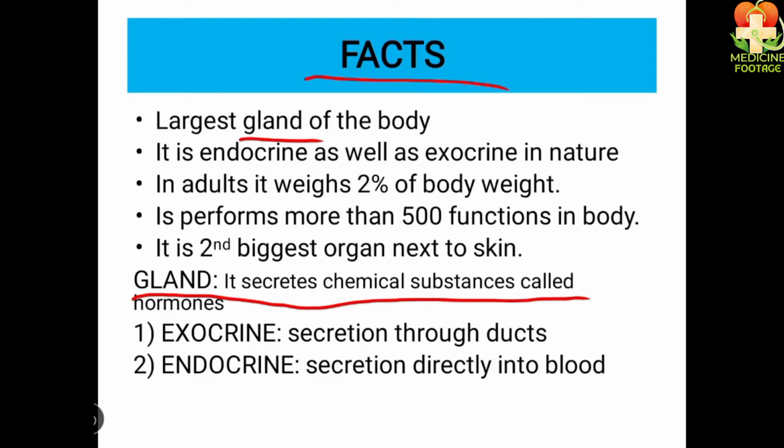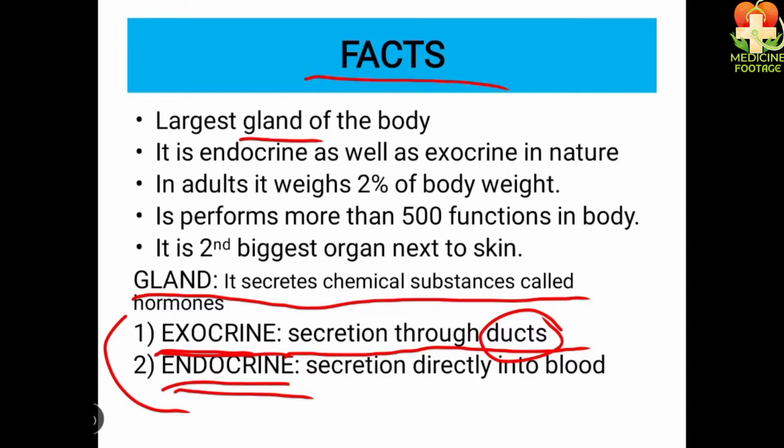A gland is an organ in our body that produces chemical substances, which we call hormones. These substances are then released into the body where they perform various functions. Glands are of two types, exocrine and endocrine. Exocrine glands are those that send their secretions, hormones, or chemical substances through a duct to the target organ. Endocrine glands, on the other hand, release their secretions directly into the bloodstream, which then carries them to the target organ. The liver is unique in that it functions both as an exocrine and an endocrine gland.